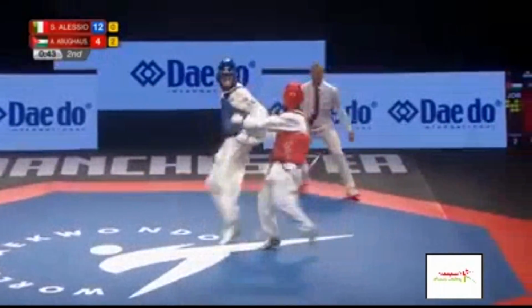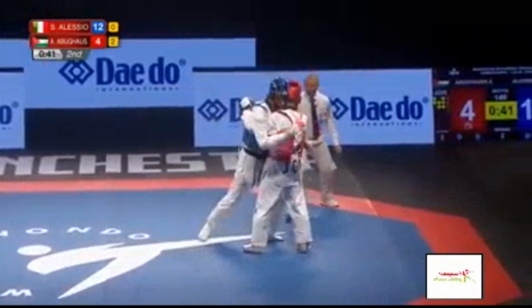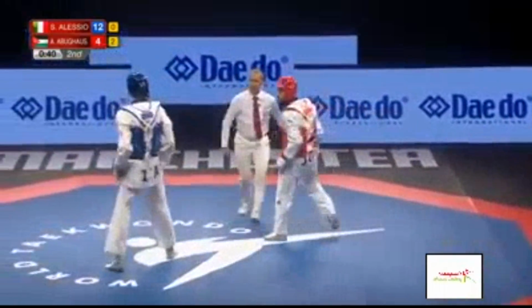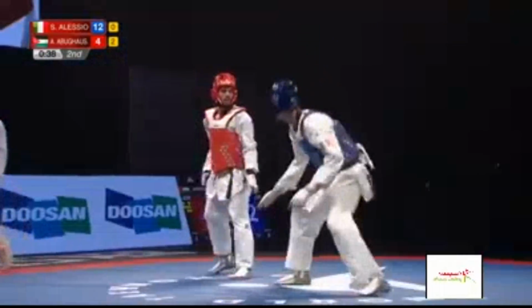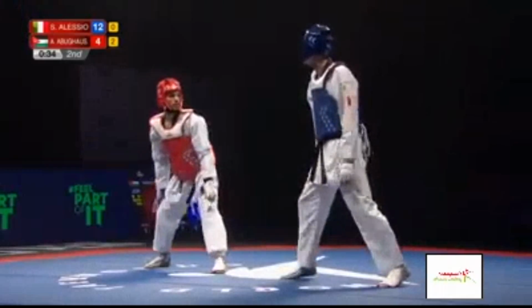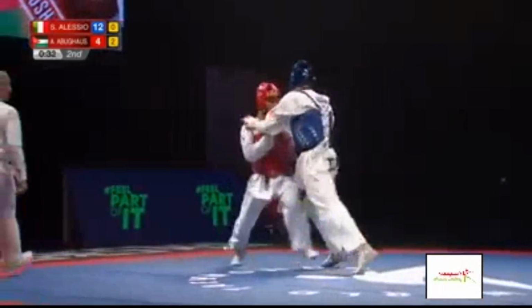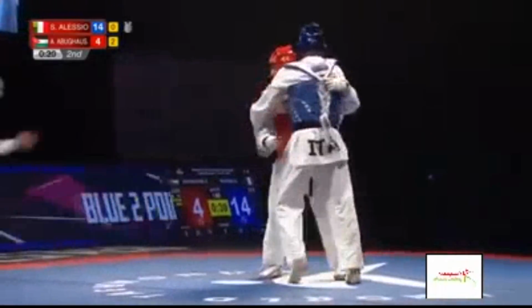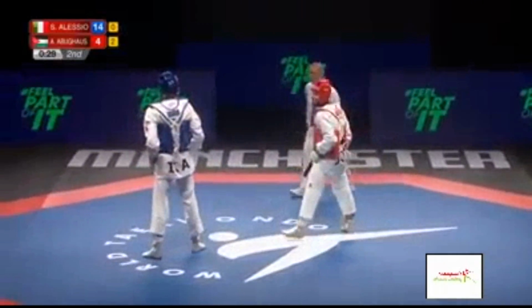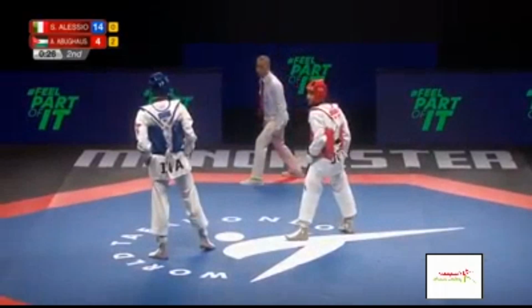This one has been plain sailing in terms of that, but Abagosh with the left leg on the inside, trying every trick in his considerable book. But who can book a spot on top of the podium here at the moment? Alessio, good value, half a minute to go in the second. Again, we just think he can kick in that long distance with those long legs and then scoring in that short distance.